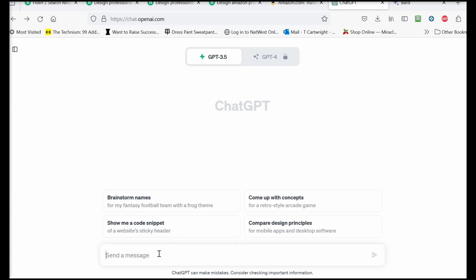I typed it out so you don't have to wait for me typing. Please give me 4 short bullet points to use in an image for the benefits of bakuchiol. So this is my Bear Band product. The main ingredient is bakuchiol in it. And so I just want to see what it thinks about that.